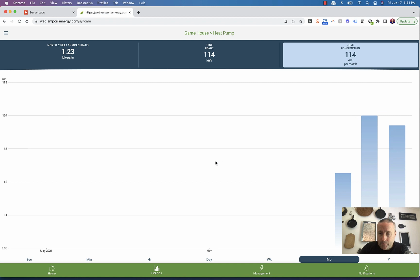So here we are. Here's the monthly consumption. We just got that running back in April. So we have all of May at 124 kilowatt hours and half of June at 114. And pretty routinely, most homes only spend a couple hundred dollars a year for air conditioning in somewhat normal northern climates. It's not a big deal. You get down south and you can spend that in a couple of weeks.